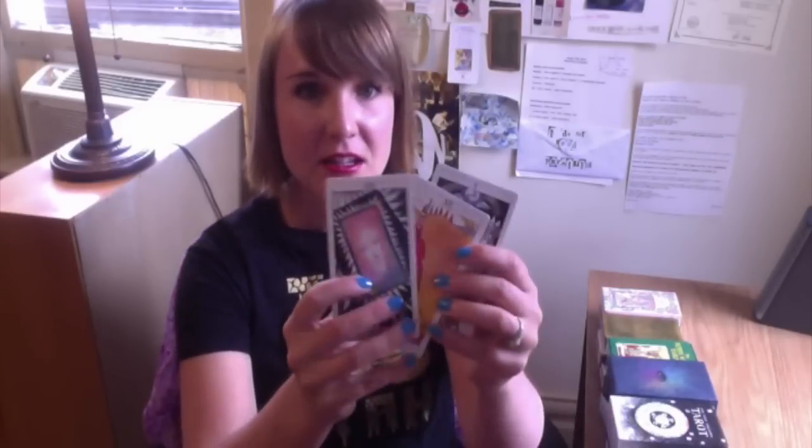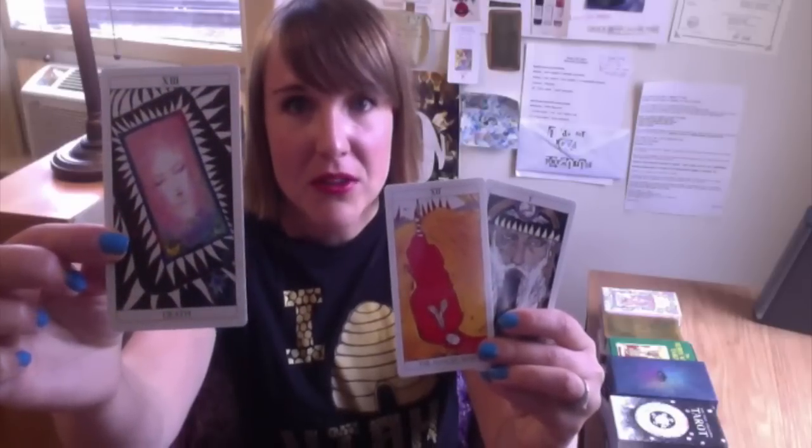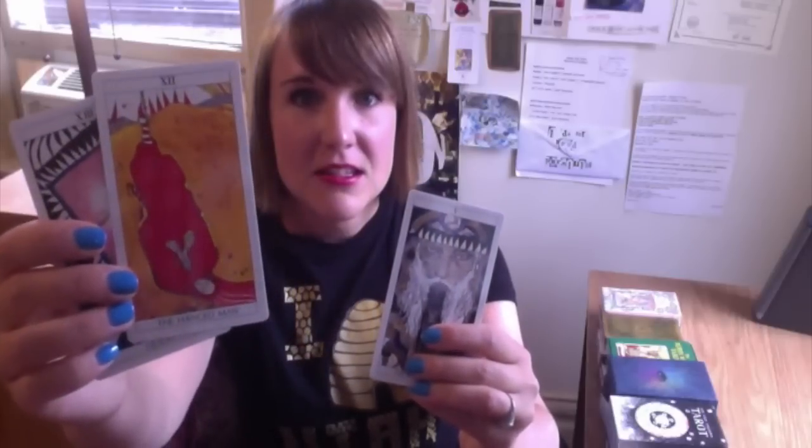The art is really pretty. I grabbed a few cards so I could try and give you an idea of the style. So I don't know how well these will show, but that's the Death card, and then this is the Hanged Man and the Hierophant.